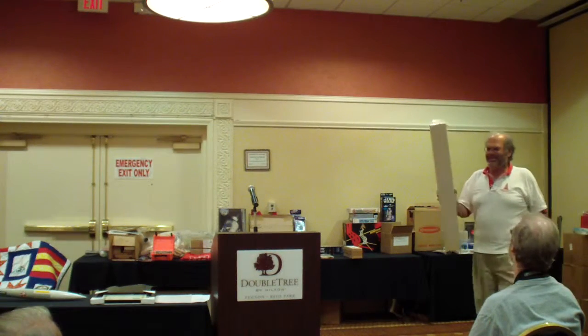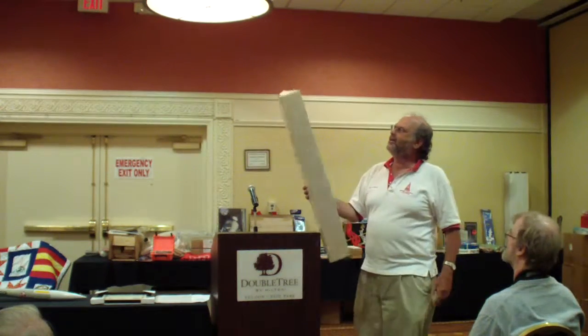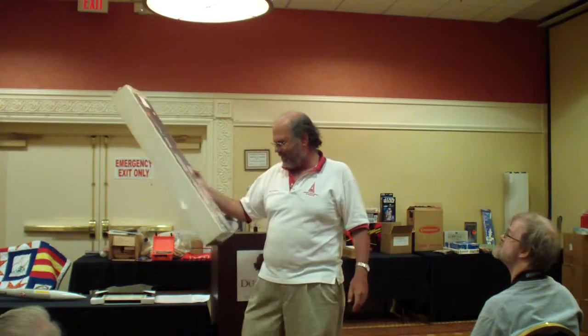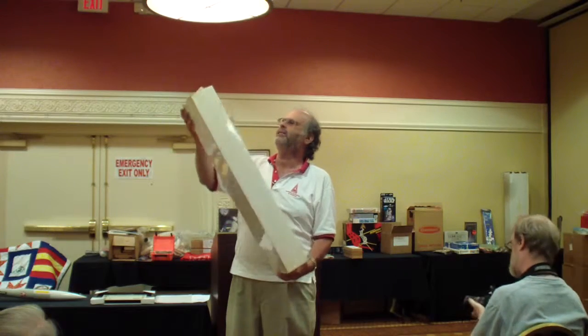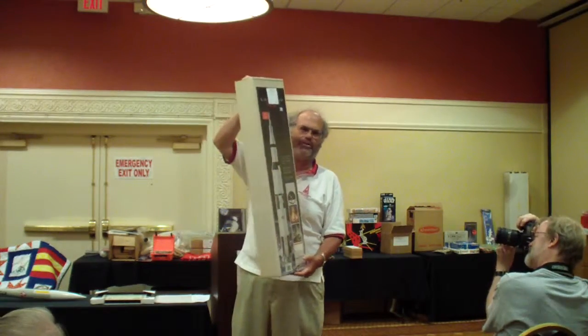Spend all their money. Still factory shrink wrapped. This is a Saturn V limited edition. And this is the 30th anniversary limited edition. So it is still factory shrink wrapped. Again, donated by Bob Farr. Still never built.